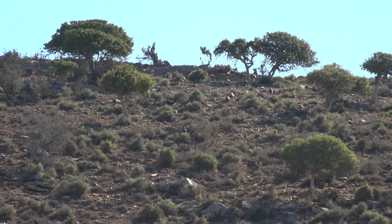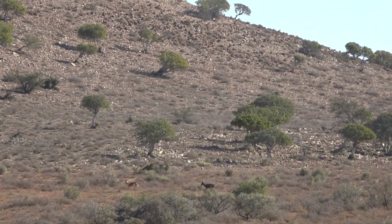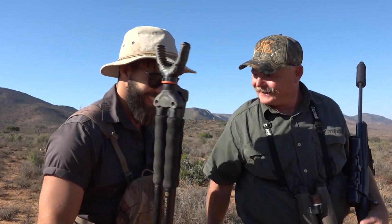So we're after the last of the Springbok Grand Slam. We've had a good hunt on them so far. They've been tricky, and so we're looking for a black. We've spotted one. He looks decent. He's walking along with a copper. So we're going to take a walk, see if we can get on him, have a shot. That sounds good. Let's do it. I'll follow you.